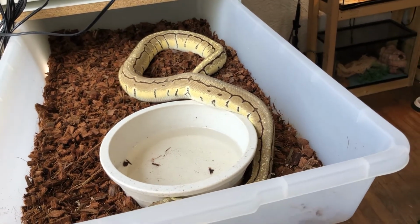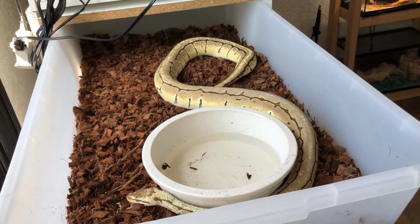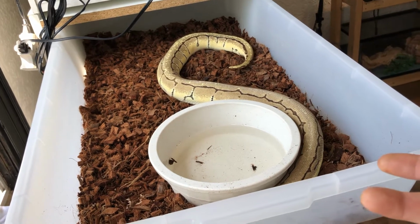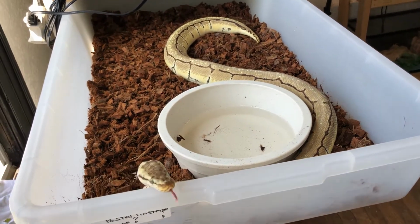So after a few weeks of eating, I noticed that it looked like the poop track and the track to push out the eggs and where the eggs are in, they're completely different.